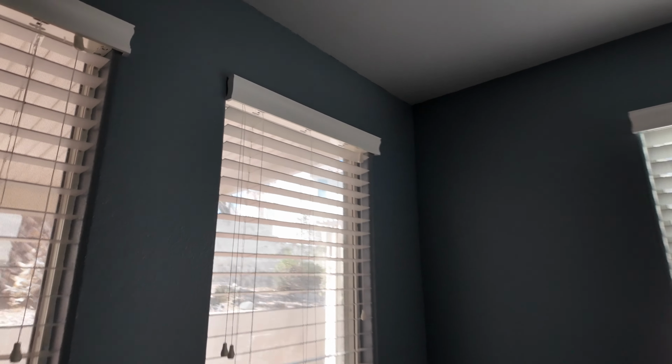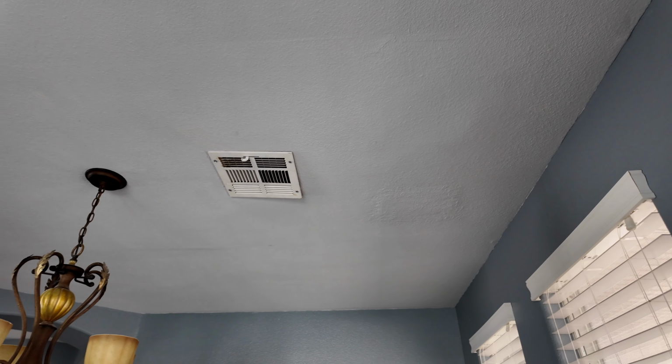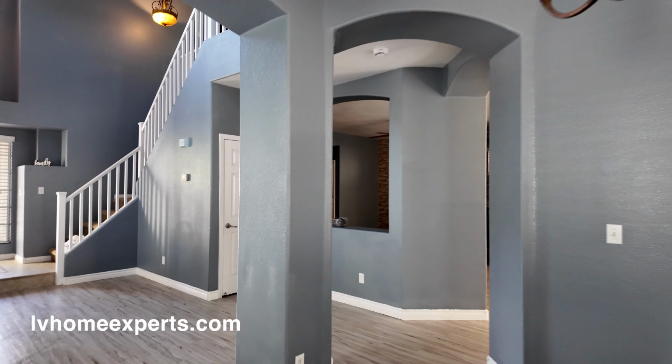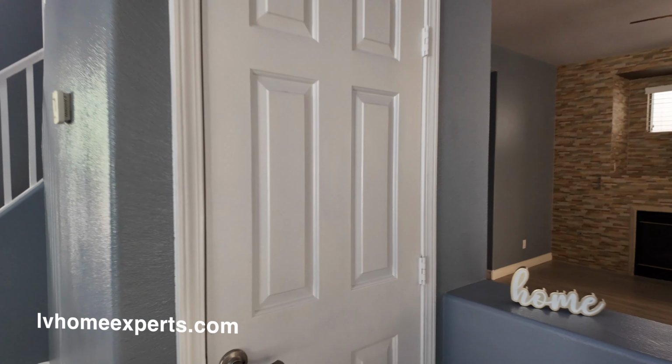That was done for a reason. And this section right here is a little bit lower. So that tells me the bathroom is above. So we need to find out what is going on with that. Extra storage space underneath the staircase here.